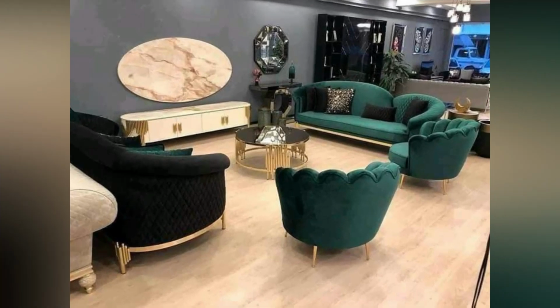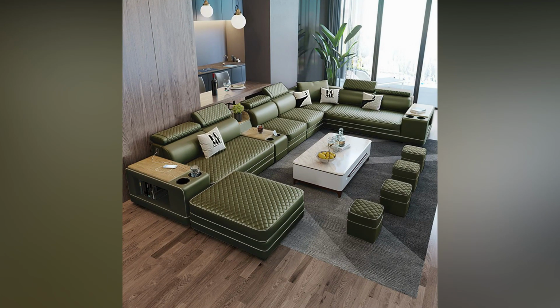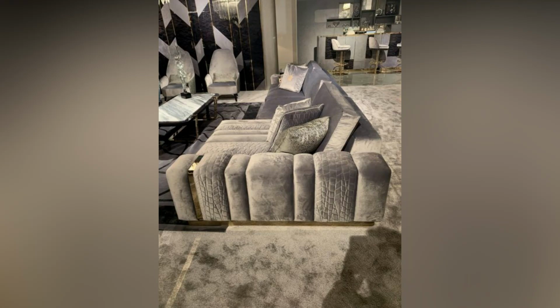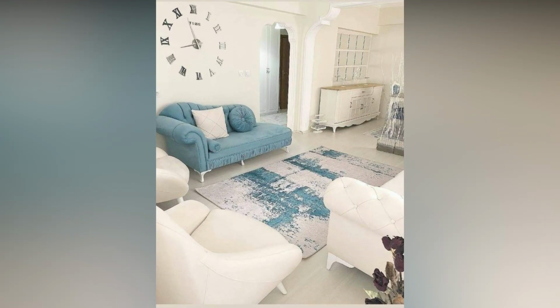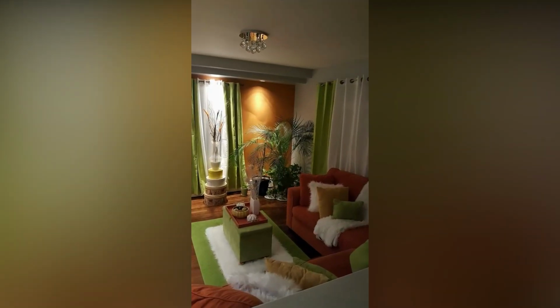When it comes to choosing a sofa for your living room, there are many factors to consider. But with so many different styles and designs available, it can be hard to decide which one is right for you. To help make the decision easier, we have compiled a list of 50 plus sofa design ideas that will fit any living room, from classic and sophisticated to modern and minimalist. There is sure to be a style that suits your taste.